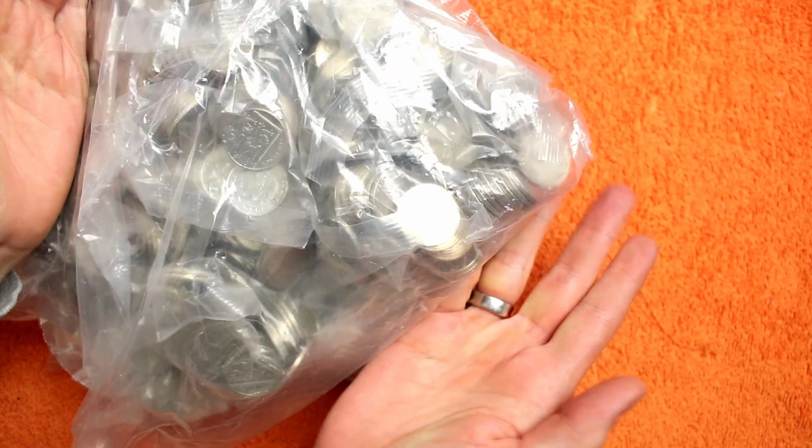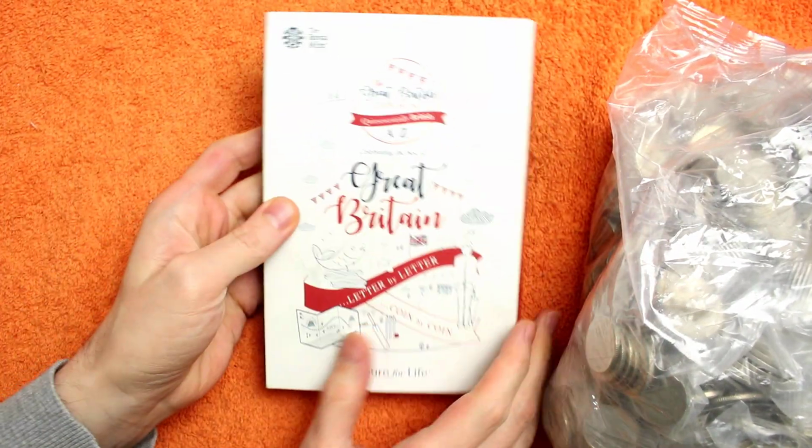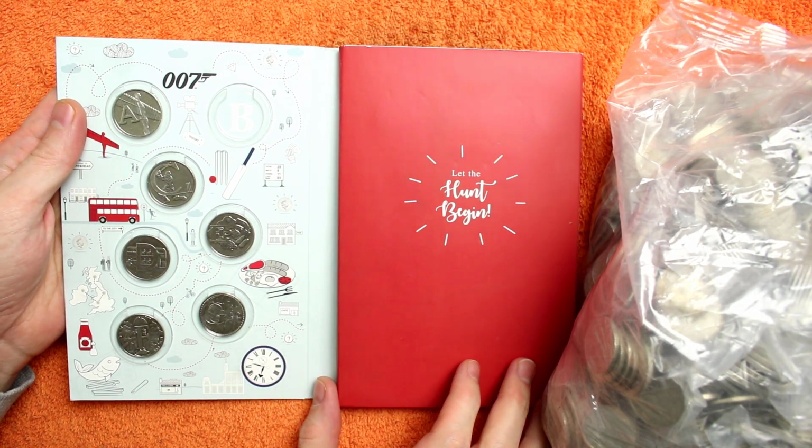Hello, welcome back. Today we've got another £200 of the 10p's we are hunting through, looking for those alphabet 10p's again. Ideally we want some 2019 dated ones. We've still not filled the 2019, but we're 6 coins off of doing that.